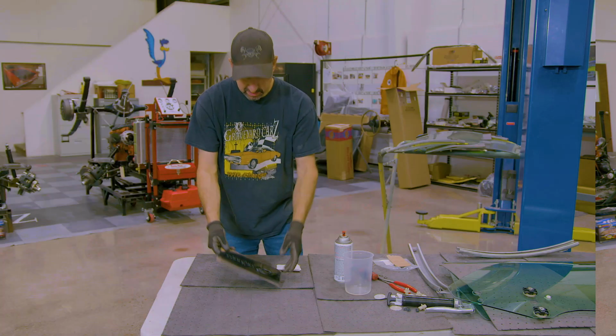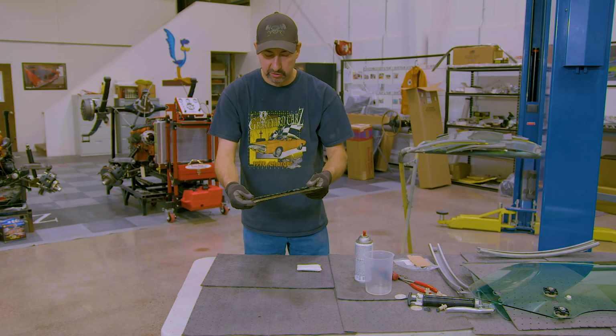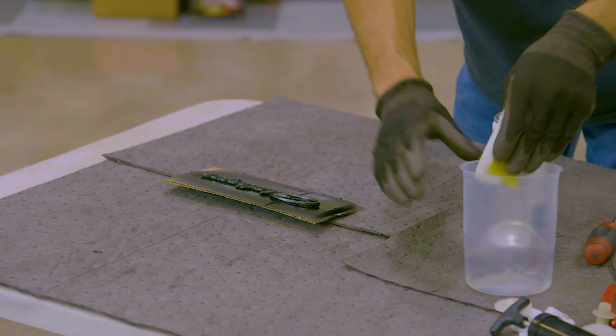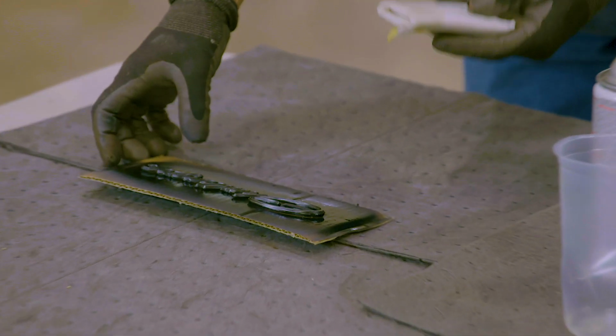All right, we're back. We waited a few minutes. It's got a nice little sheen to it. You can kind of tell that it's kind of glazed over, but it's not totally dry. Put a little bit of lacquer thinner on this flat surface like this here.